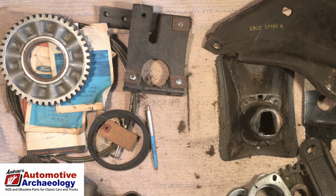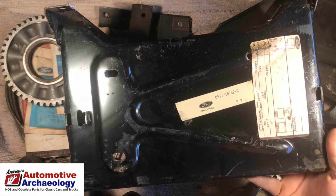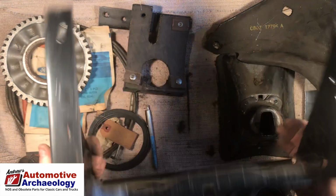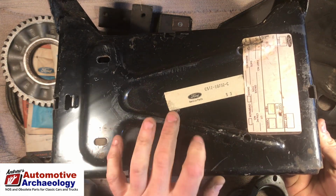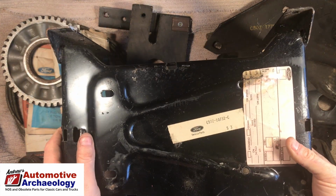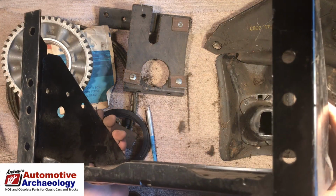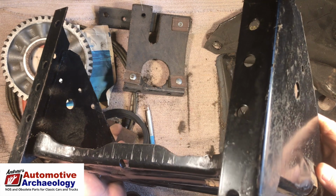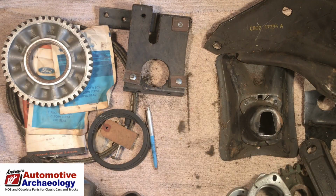This, I believe, is a battery tray. Yep. 65 pickup. That will definitely sell. It's probably reproduced, but everybody likes the NOS parts more. This one's kind of beat up. It's dirty and scraped and everything, but a lot of times these parts need to be refinished anyway, so that's not that big of a deal. I'm not sure what I can get for it. Maybe $50, $75, something like that. Possibly more, possibly less.